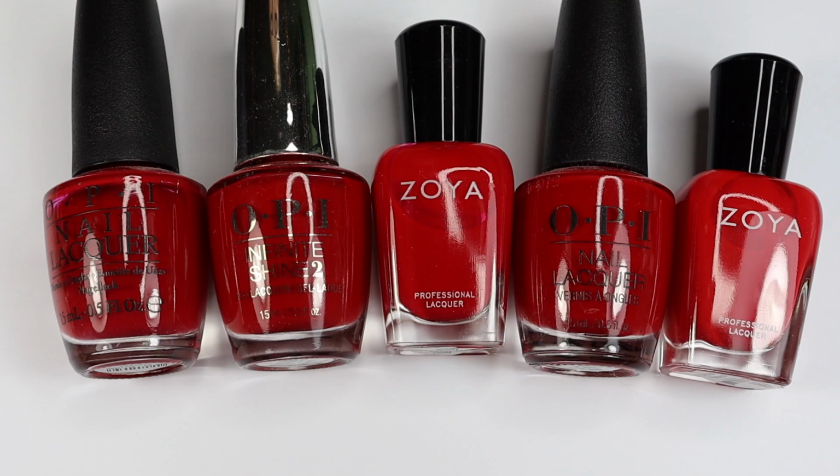This final grouping of polishes are what I would call the true reds, but I feel like it's very hard to compare reds. I've kind of been struggling through this video to describe them, so if you would describe any of these polishes any differently than I have, definitely let me know in the comments because I'd love to know what your thoughts are on all of these red polishes.